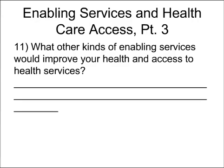So what other kinds of enabling services would improve your health and access to health services? We have a pretty comprehensive list, but there may be something that's left out, or maybe they are not accessing those enabling services for some reason. So maybe they can say at that point, well, transportation really would be helpful. So it's just an open question about what would make things better and improve healthcare access.